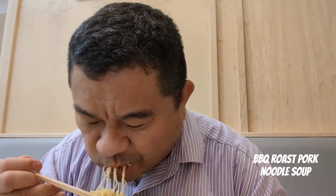Now, what you can see, it's a fairly small bowl. Well, I would say a medium-sized bowl, about 8 inches big. Let's try the noodles first. I don't want these to get soggy. The noodles are perfect. They're perfect because they're crunchy. The last time I had noodles this crunchy was actually in Hong Kong many years ago. It was really good. They're egg noodles, not super yellow, a lightish color.